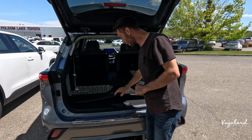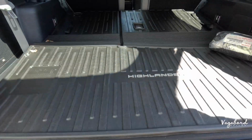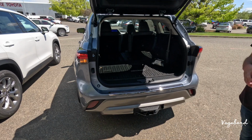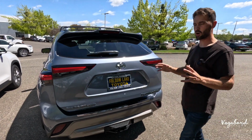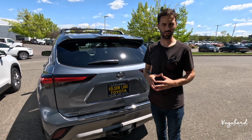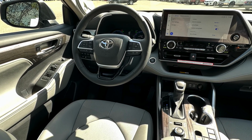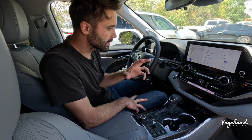Now, under the mat, some more cubby room and your tire stuff, okay? Now let's go ahead and shut these tailgates. Now that we're done talking about exterior, engine specs, and cargo, let's go ahead and show you guys the differences on the interior. Okay, so now let's talk interior, show you guys a quick look on the Highlander. Gonna get in the Grand Highlander and finish up with this video, but overall, I wanna kind of bring it to you guys and show you guys some similarities and differences.